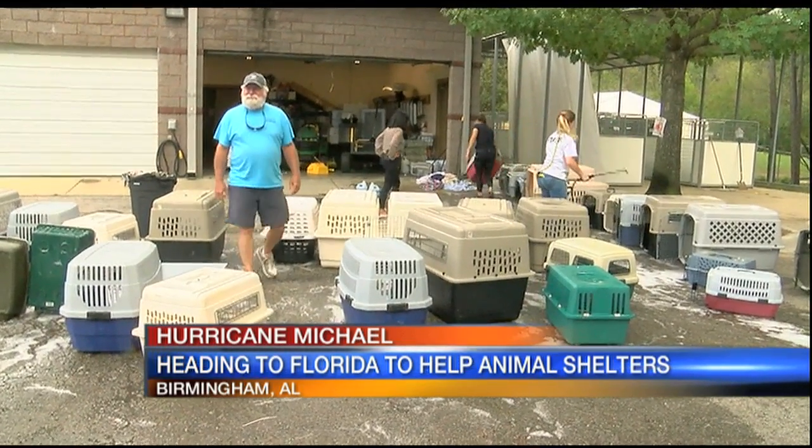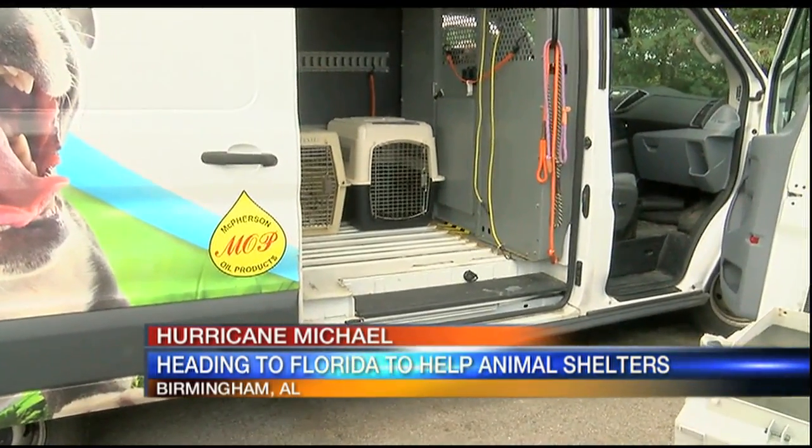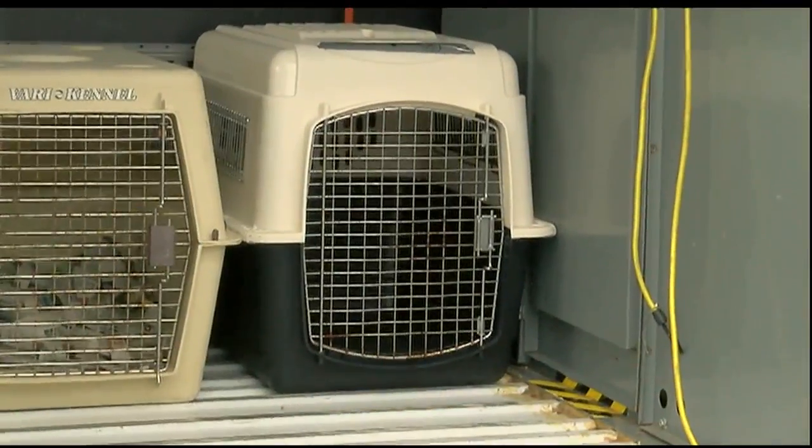Volunteers from Birmingham headed to the Panhandle this week to help get pets out of harm's way. You can see them cleaning out kennels and loading up trucks to move several dogs to inland shelters. They're not bringing those animals back to Birmingham as they did after flooding from Florence hit the Carolinas.